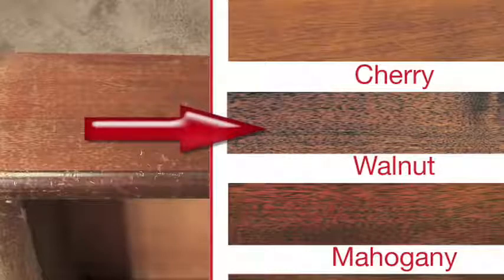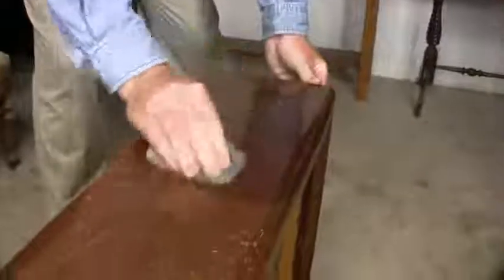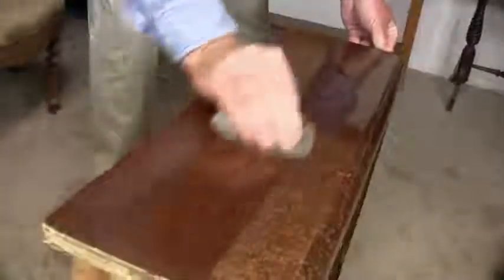Here you can see some typical nicks and scratches. Now this is a walnut finish, so I'll apply the walnut Restore-A-Finish with superfine 4/0 steel wool and rub. Now as you can see, the color penetrates the finish and blends out the nicks and scratches. Remember to always wipe it dry immediately.